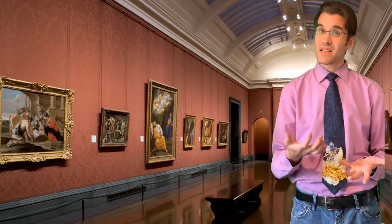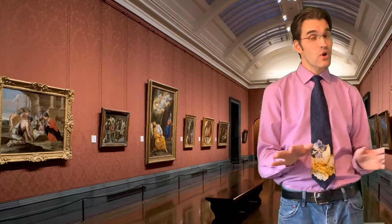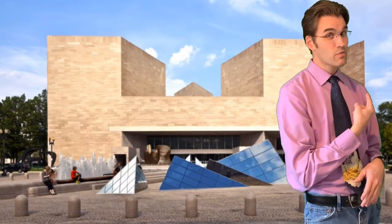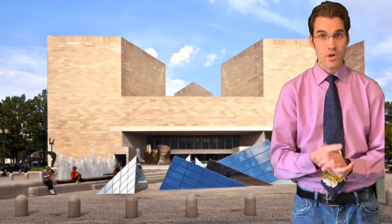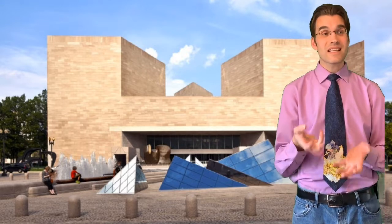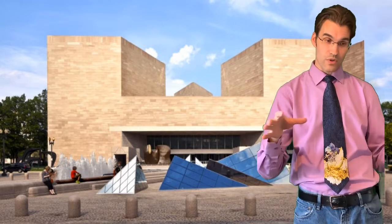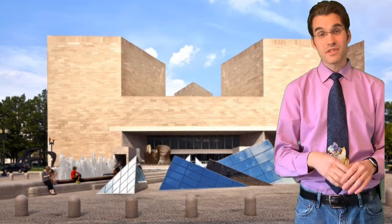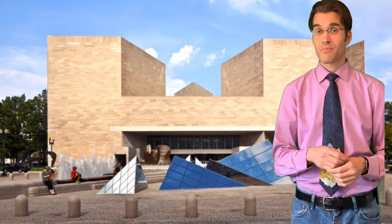And then they decided in 1971 to add an East building. Now, the East building looks totally different. As you can see, it looks really modern. And they completed it in 1978 and added a bunch more pieces of art. And then even in 1999, they decided to add a sculpture garden, which is this really cool outdoor space that has all kinds of plants, and it's something you should definitely do some additional research on. I think that'd make a great research project.